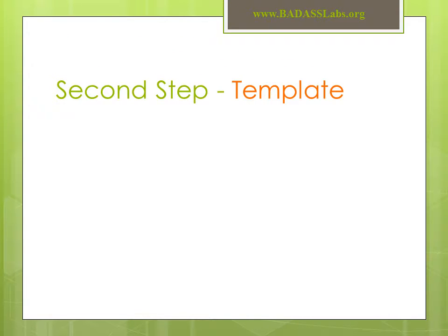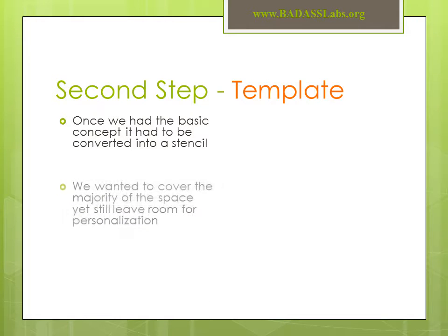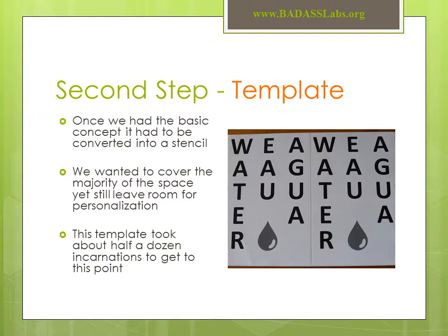Now we're on to the second step, and now we have to make the template that we're going to use. Once we had the basic concept, it had to be converted into this stencil. We wanted it to cover the majority of the space on the bottle itself, and yet leave room for personalization. So this template we have here took about half a dozen incarnations to get it just to this point.